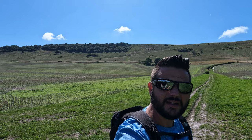Just started the hike. The sun is out. Nice long field. Longman just up there. And let's do this. Packing light. Not planning to do an overnight hike. So we'll see how it goes. Enjoy it.